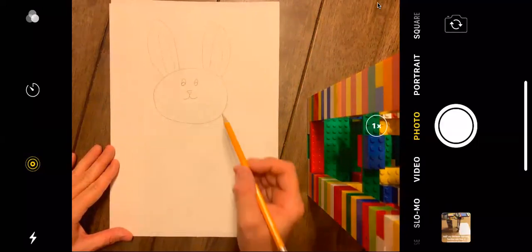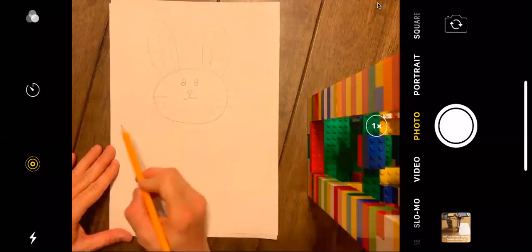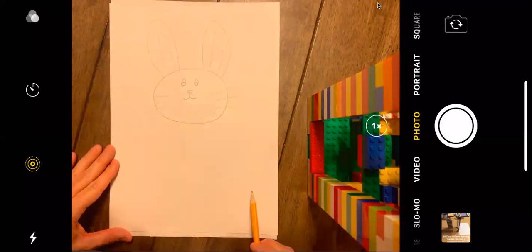And then we can add whiskers. You can make yours long or short, however you want to do it. It's your bunny.